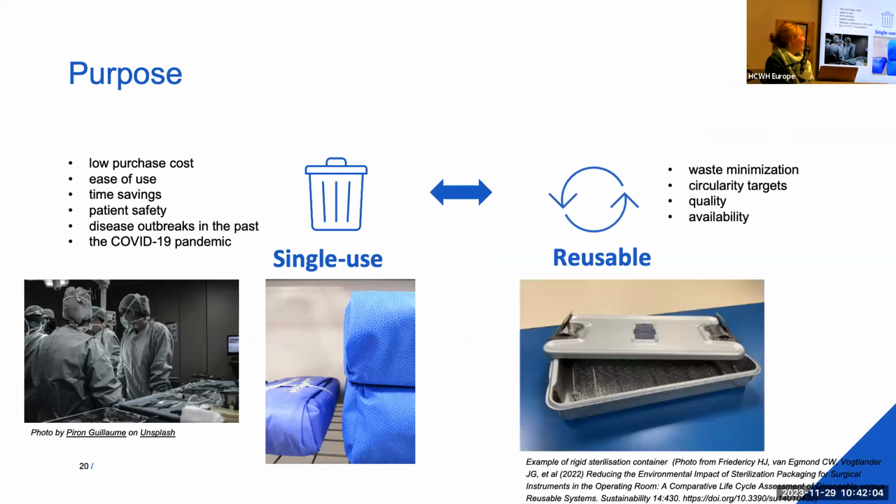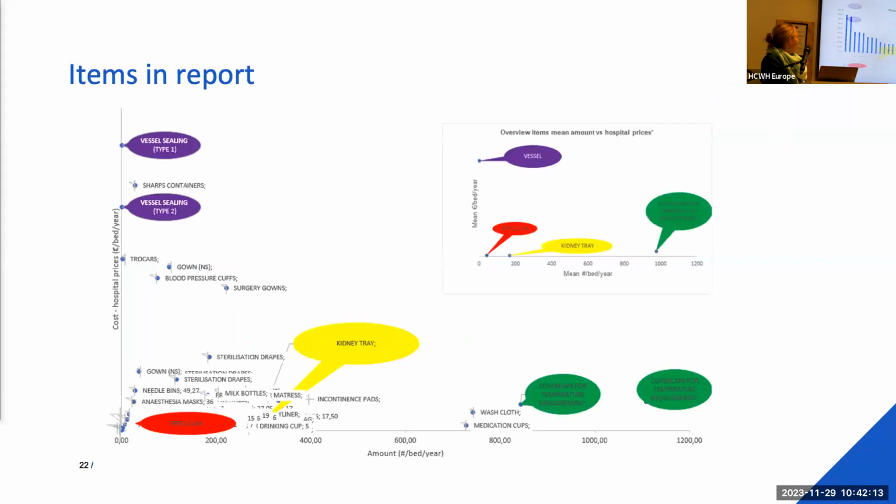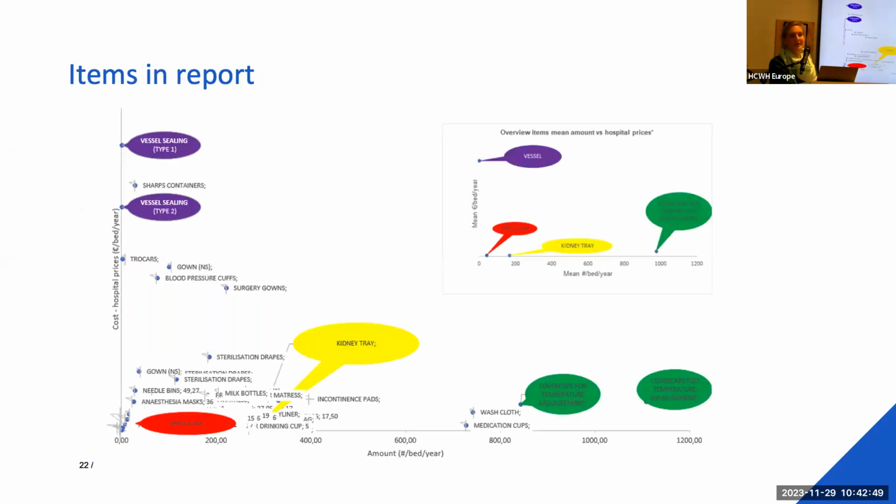The purpose was to look at some more circular alternatives for the single-use materials that are most commonly used. The first was the medication cups. What is mostly used in hospitals were medication cups and cover caps for ear temperature measurement. That was rather surprising for us, but these are also items that could be replaced by textiles.